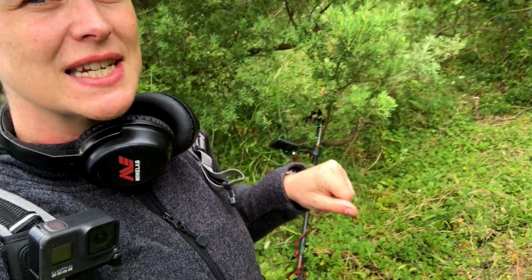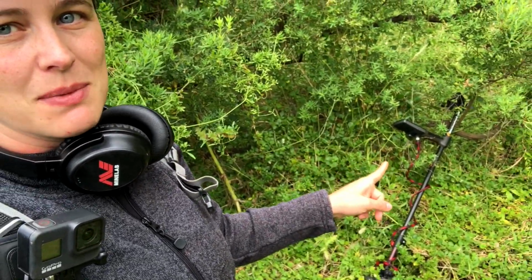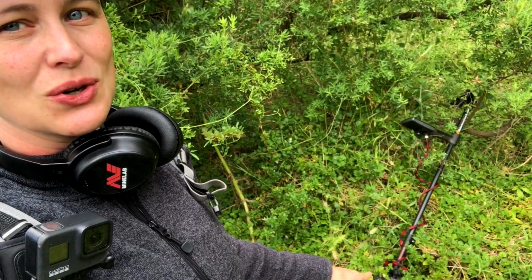So I've decided I'm going to step behind the dunes today, have a look in the scrub surrounding the area. It's a fairly open sort of area, as you can see. Yes, I'm going to be wandering through a few hedges, bushes, trees, but there is a bit of area I can hunt. I've got my Minelab Equinox metal detector with me with the 6-inch coil on today.